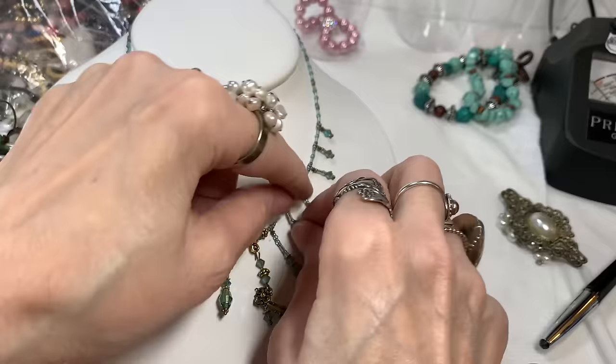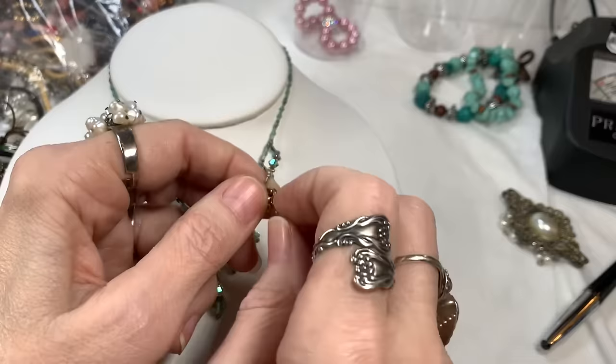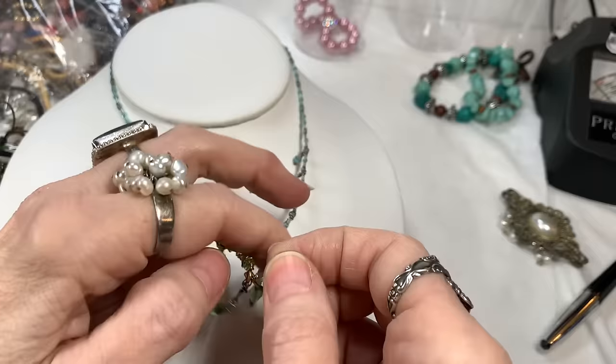All right, antique gold tone again. Pretty, all glass beads. Let's make sure this is gonna work. It just needs to be gently moved back where it goes. There's nothing wrong with it, it's just gonna take a minute. I don't wanna take a minute right now, okay.